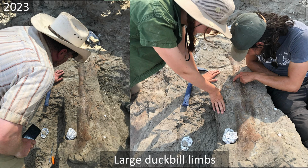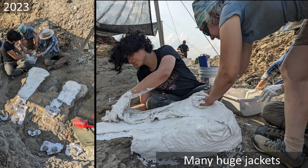Most of what we get, these are some slides from last year, are things like large leg bones from duckbills. And as a consequence, we make some really big jackets. And some of these jackets we actually left last year, and we picked them up this year because we hadn't quite finished them last year. So I'm not going to talk too much about the big duckbills this time at this site. We're going to talk about some of the smaller things that we've been finding.